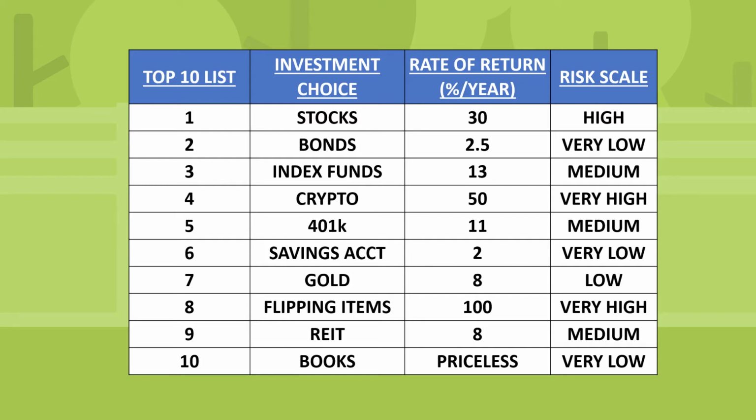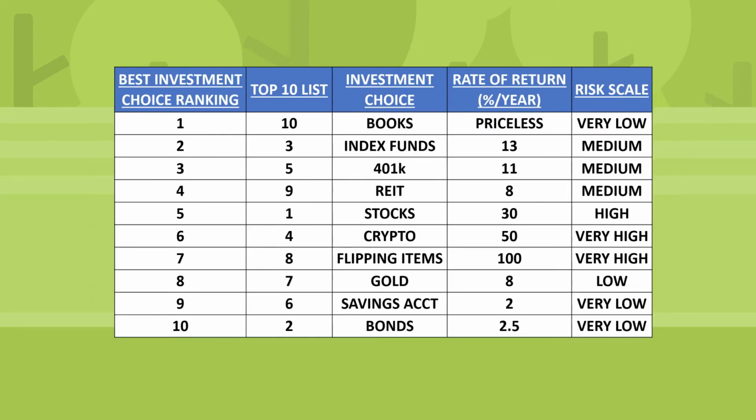Number 5, investing in individual stocks. Number 6, investing into cryptocurrencies. Number 7, flipping items for massive returns. Number 8, buying gold to diversify. Number 9, a high interest rate savings account, but watch out for inflation. And at the bottom of the list, number 10, government bonds, the classic way to hedge against stocks.